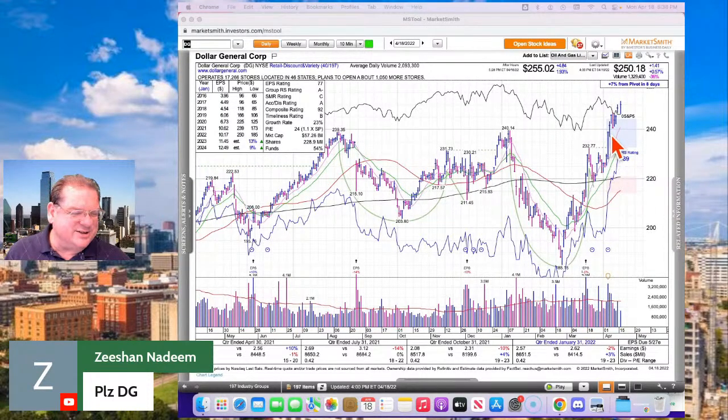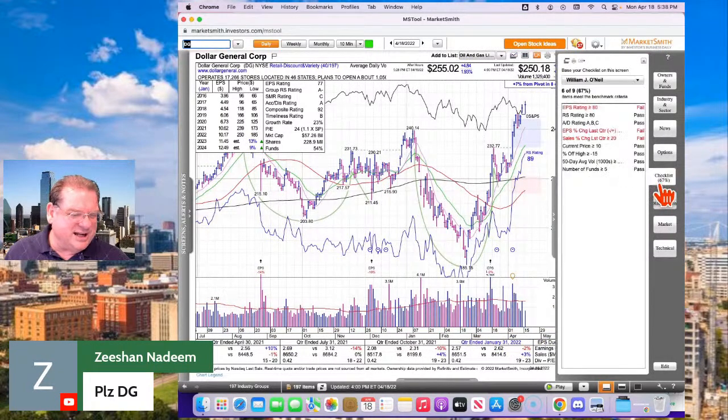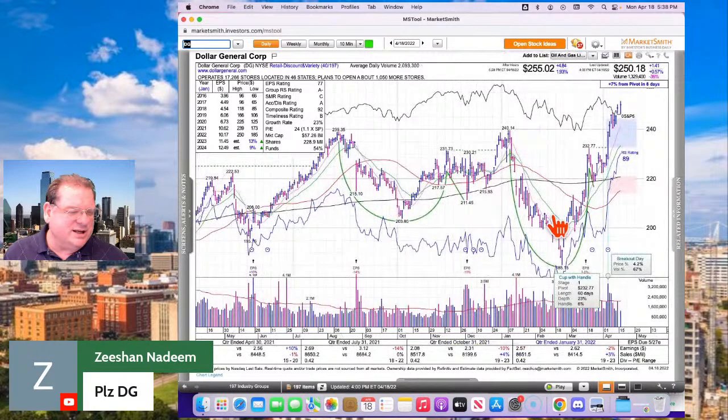It is extended. So here's what is probably going to happen. We're going to probably get a pullback, maybe to about the 270 level, and then I think it will continue up. It's a very good stock in a good area with excellent profits, but it doesn't have nearly as strong a checklist. It's a little bit weaker on the checklist, 67% on that one. But this is a good area. So if you're in it, I'd stick in this one.